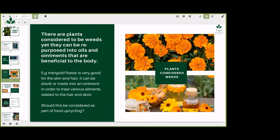We also looked at the plants that might be considered to be weeds, yet they can be repurposed to make oils and ointment that are beneficial to the body. An example that we've given is the marigold. Marigold is very good with skin rashes and hair growth, and the smoothness of the skin as a whole. Apart from marigold, there is also a weed that is despised, I would use the word. And that is the blackjack. Wherever you pass around it, it will leave marks that you passed there. That is blackjack.